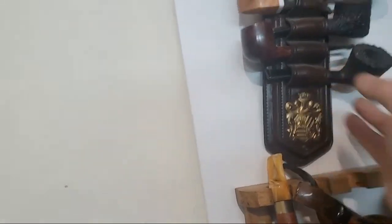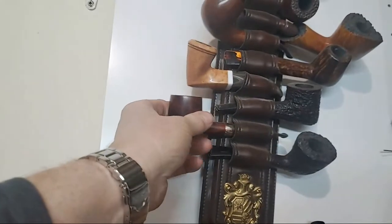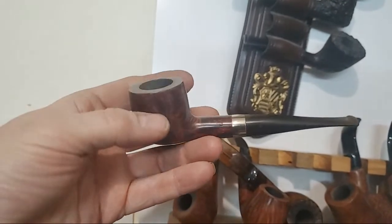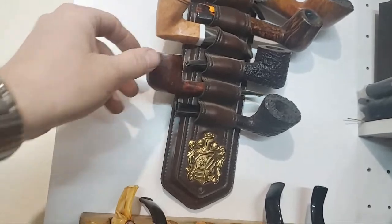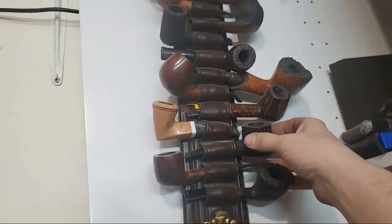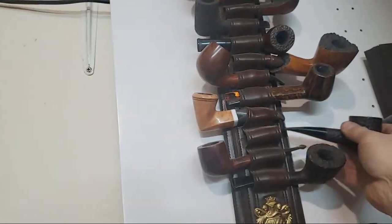Sorry for all the shaking around. This one is a GBD Jubilee 9mm pot. It smokes beautifully. I don't smoke it as much as I should, but it's a beautiful Latakia smoker. I smoke Latakias in that.